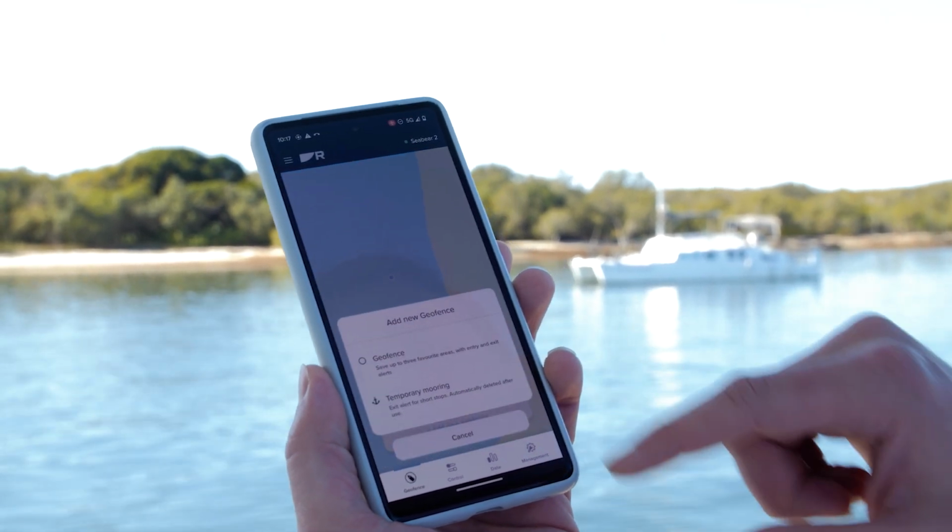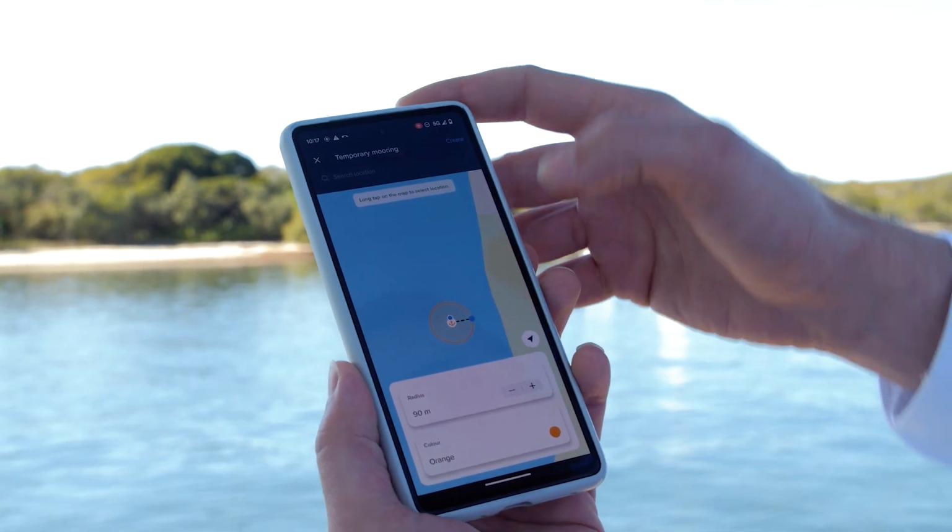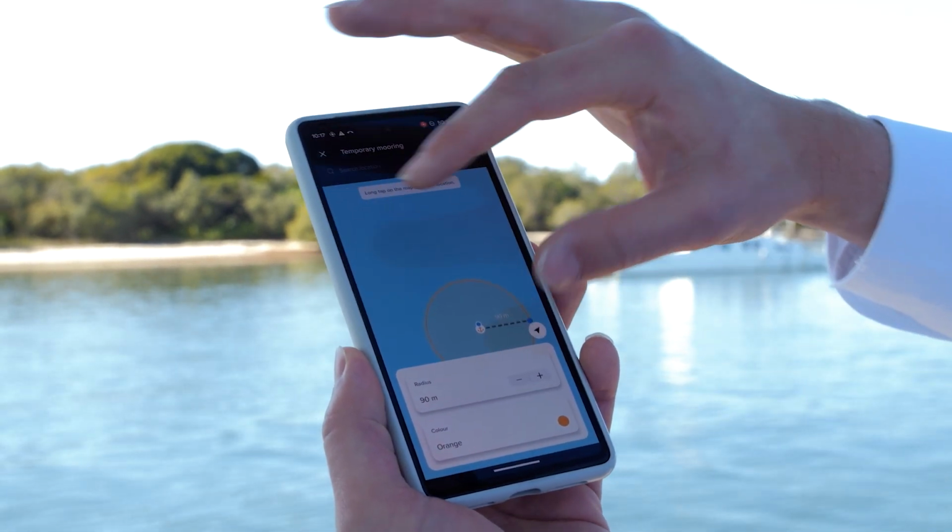So essentially you can just motor off, go to a restaurant or something, and then if you're a little bit unsure if you had it on a good anchorage, you can just check in on it at any time. And again, if it detects that you're dragging anchor, it'll notify you and you can get your way back to the boat before it becomes a problem.